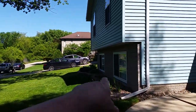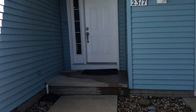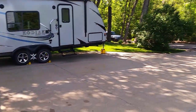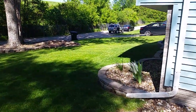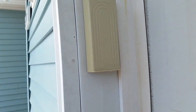Got a few hostas and other things down there. A hydrangea on the corner, which is really pretty. This is a little wet from hosing it all down earlier today. There's your door here. This is an outside walkthrough. 14040. Keyless entry, obviously.